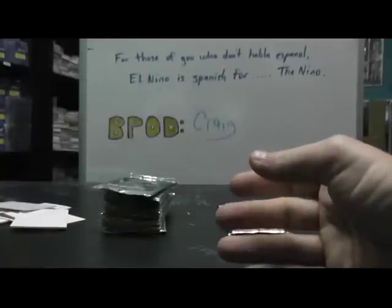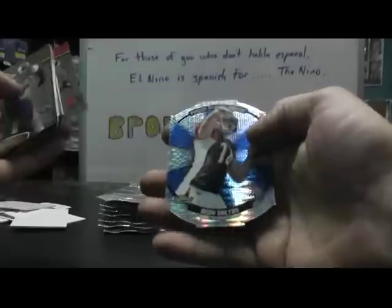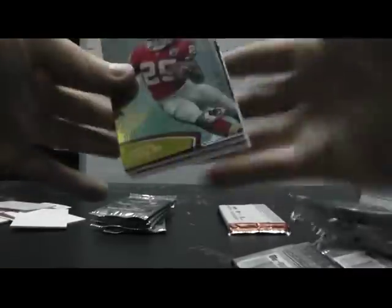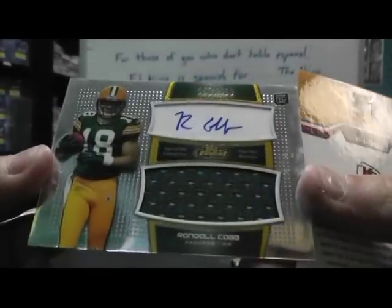Stuff has the baby powder or whatever it is all over it. Torrey Smith. Refractor of Peyton Manning, Baldwin, and Randall Cobb. And we have Christian Ponder. Die cut of Andy Dalton. Titus Young and Edmund Gates refractor. Taiwan Jones and Vincent Brown, $3.99. Base, and that's pretty cool. $5.99, Randall Cobb jersey autograph.